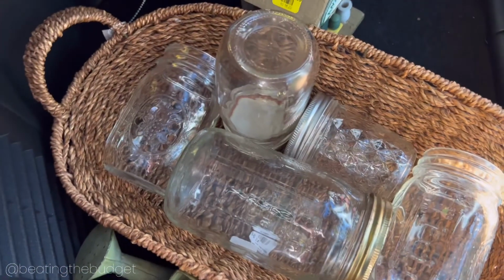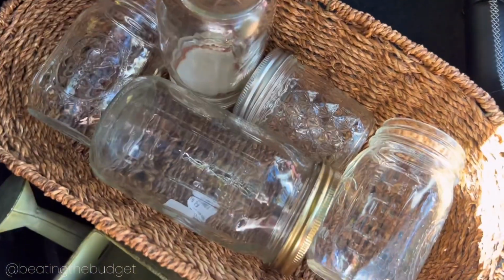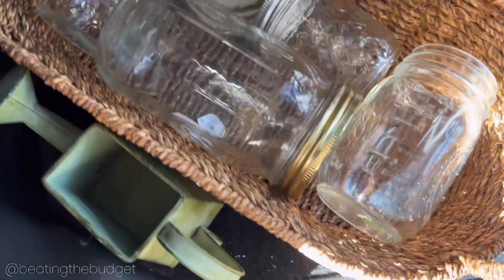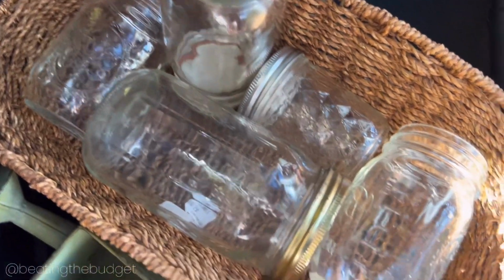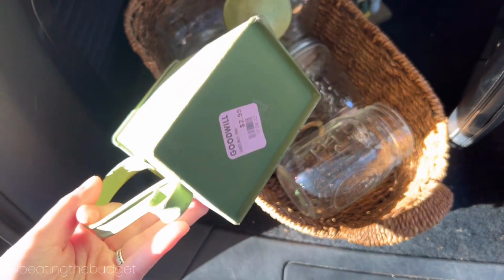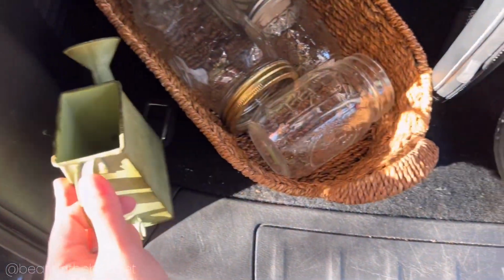Those were $10. I did end up finding mason jars. I got 5 of them. They were $1.99 each, and unless they were pink tag, then they were half off, but I think none of them were, so I think they were all $2. I found this little thing that I can put in my sunroom, and that was $1.50 because, well, again, all the pink tags were half off.